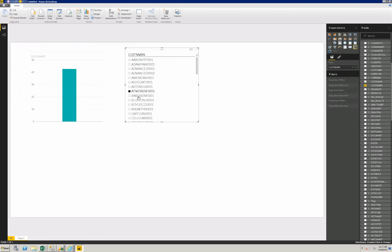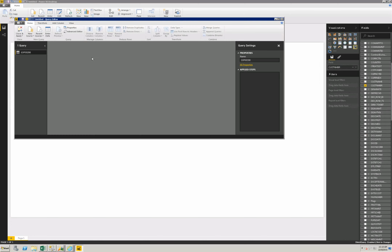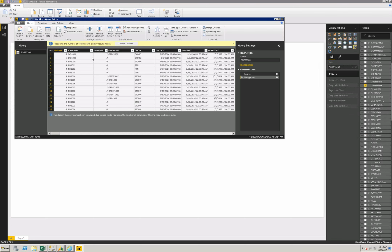So that's what the slicer does, but you can make these interactive visualizations. So that's its simplest form. And once you get it in here, you can come in here and you can start editing your queries. If you're all familiar with some of the old Power BI stuff, there was actually Power Pivot and Power Query, which are kind of baked in now to this Power BI Desktop tool.